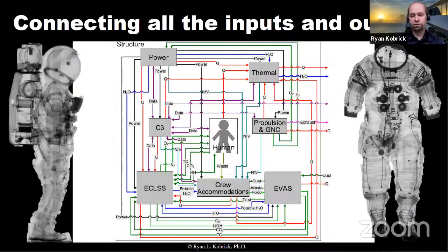And then finally, this is just kind of a crazy fun chart to look at, because you've got your human in the center of the design and all those inputs and outputs are going all over the place. And these are kind of like the key systems of a spacecraft. So now if you think about it, the suit might need to plug into the spacecraft. Well, these are all the things that you have to keep in mind to manage that suit, keep the human alive and healthy and hopefully comfortable.